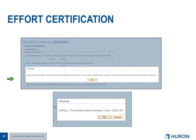So this bottom screenshot here says the certification period is closing in 0 days. We've essentially empowered the grants department to control whether or not we are going to allow a direct retro to be processed if there's an impact on a grant for a paycheck that is in the past where the effort certification period has already passed.